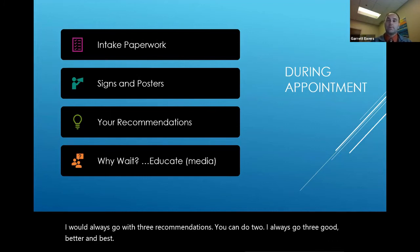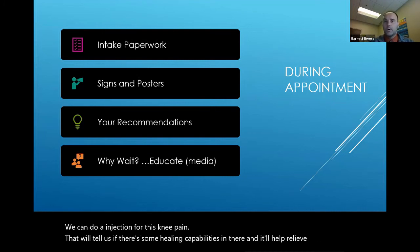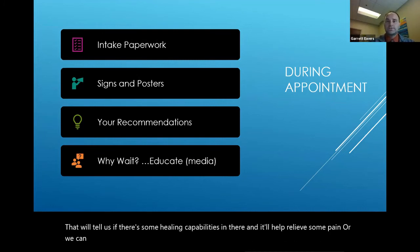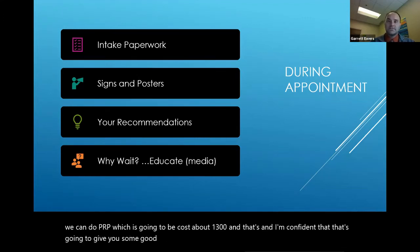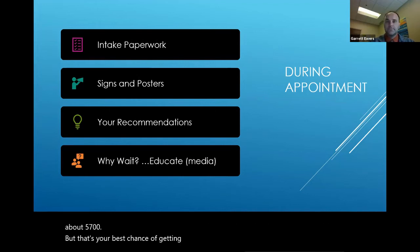And with that, you can say, well, we can do HA injection for this knee pain. That will tell us if there's some healing capabilities in there and it'll help relieve some pain. Or we can do PRP, which is going to cost about $1,300, and I'm confident that that's going to give you some good relief. Or we could go to stem cells, and that's going to be about $5,700, but that's your best chance of getting the most relief. This way, it puts it into their court.